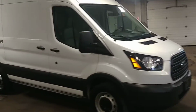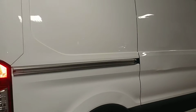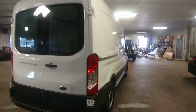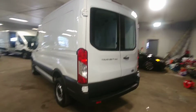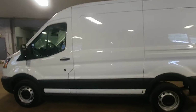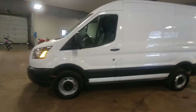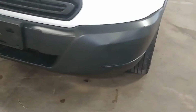2017 Ford Transit. It is the mid-roof short wheelbase T-250. Let me back this vehicle up. T-250 with 25,000 miles. Beautiful white with the gray vinyl interior. AM/FM stereo system. Backup camera, power windows, power door locks. Super nice. And best of all, minimal damage around the body.